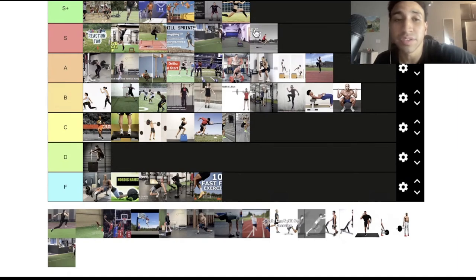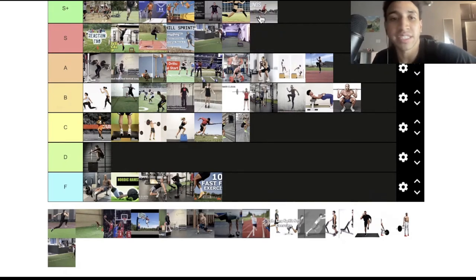Single leg bounce, A tier, actually S tier. Really good for ankle stiffness. It's low key S plus tier, but because it's single leg, it's so harsh on the body. Oh wait, we're not talking about, it doesn't matter how harsh it is. It's S plus. We don't care about if it's harsh on the body because it's just for raw explosiveness.